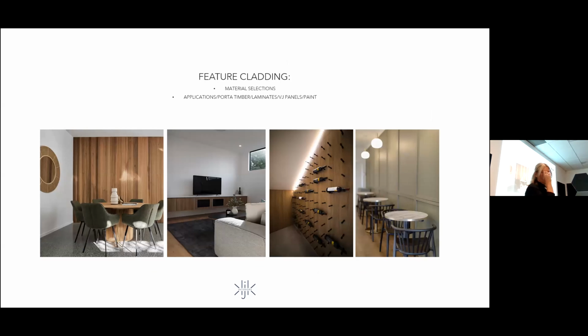Feature cladding, again, there's so many different options out there for you guys. I just put a few on here, and I thought I'd bring you through some of the costings on some of them, just so that you know, to achieve some of these looks, it can be quite expensive.